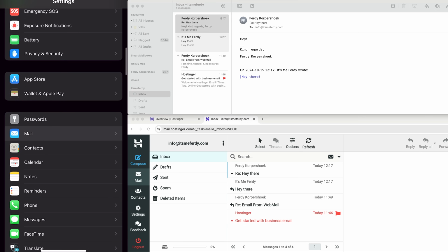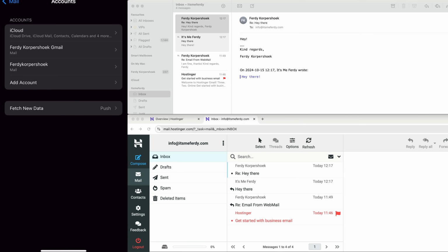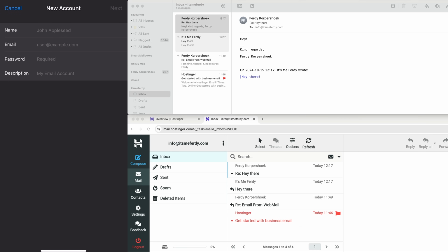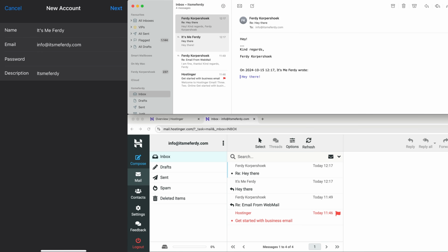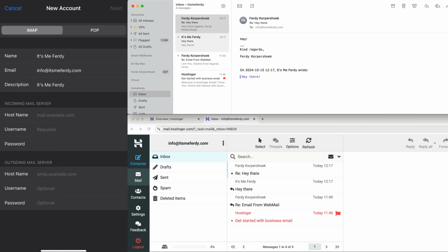You go to mail. Then I go to accounts. I click on add account, other, add a mail account, and I can give my name. Then I say it's me 30. My email is info@itsme30.com. Password and my description. That can be the same as the name. Then I click on next.